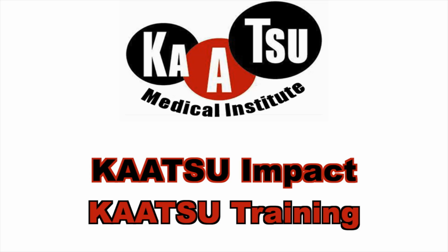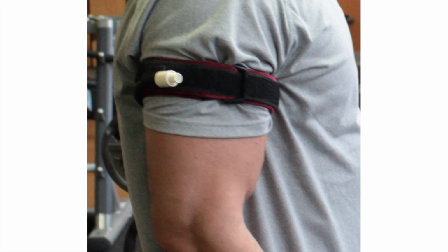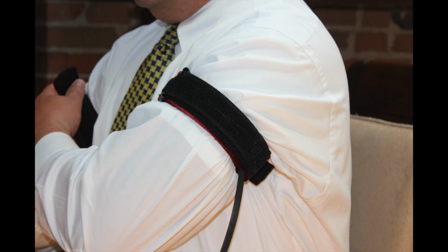KAATSU training of today is a result of 40 years of testing and research in Japan. Recently, research has been conducted at prestigious universities throughout the United States. Currently, in a practical setting, KAATSU is used in fitness and rehabilitation throughout Japan. So what is KAATSU training?